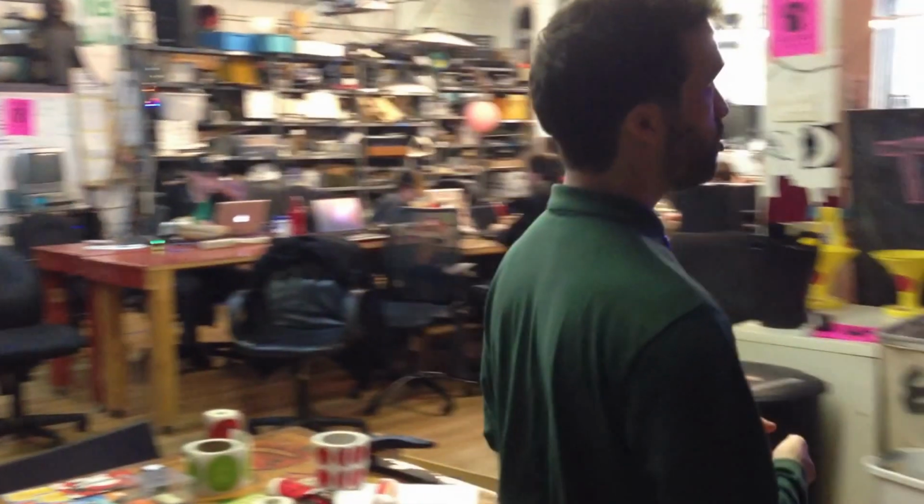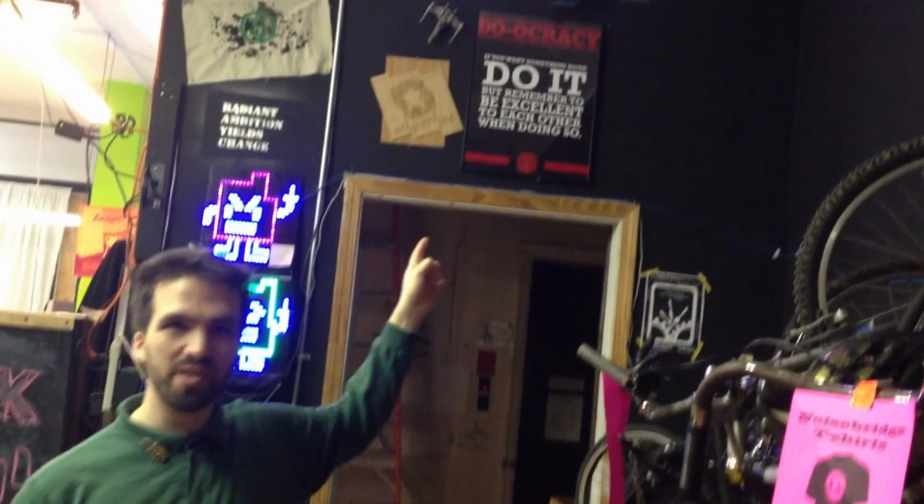However, the vast majority of what actually happens at Noisebridge operates on do-ocracy, which is pretty simple. If you want to do it, please do it. Please do something awesome. You're welcome to use all of our tools. You don't have to be a member. You're welcome to use pretty much everything here except something that belongs to some individual, in that case you really should please ask.